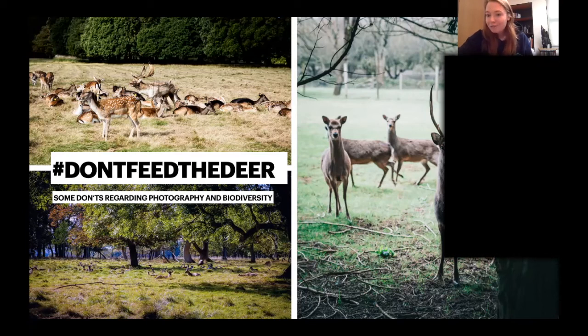But that's kind of when accidents happen, and deer feel like they're being cornered and start attacking other people or dogs or things like that. And it's not really their fault. We are getting too close to them because we want a picture. So if you are looking to photograph mammals, I would suggest maybe invest in a big lens. And if you can't get the photo, don't get the photo.